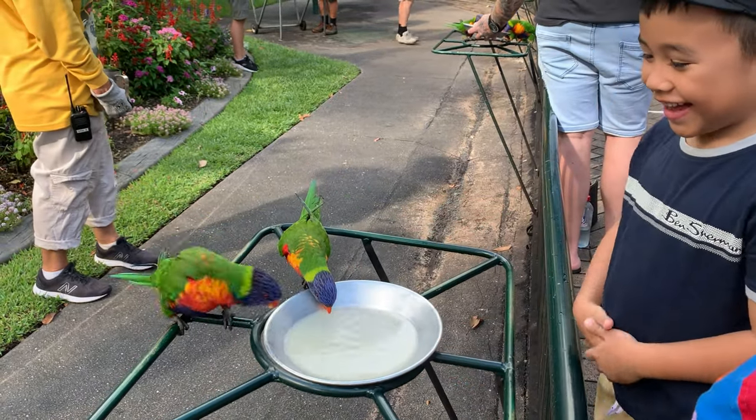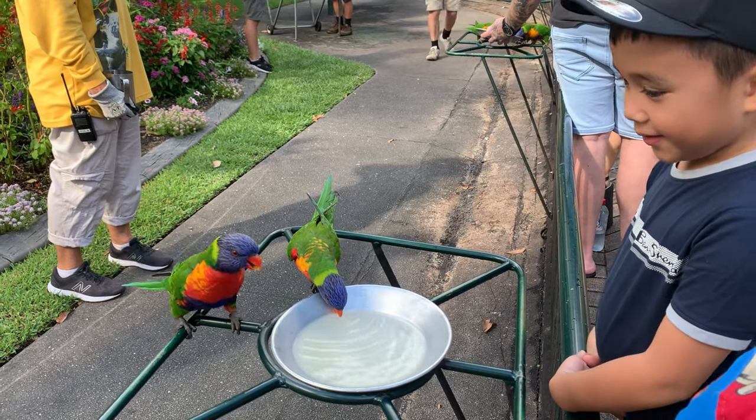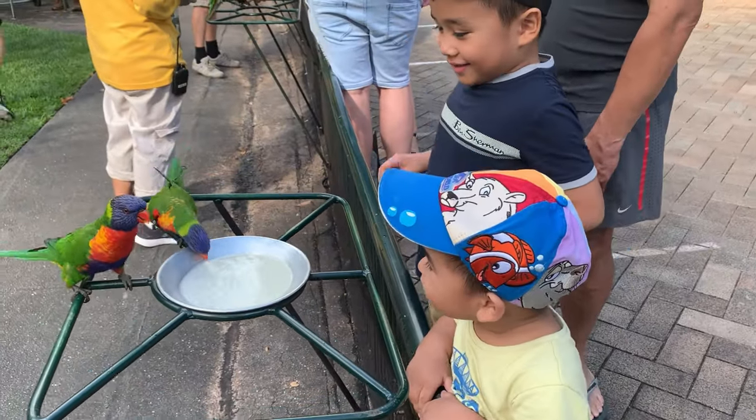Wear long sleeves, as the birds' claws are sharp and sometimes can scratch your eyes.